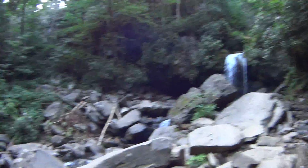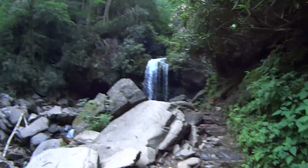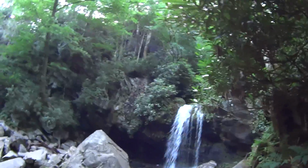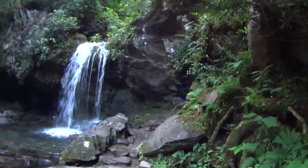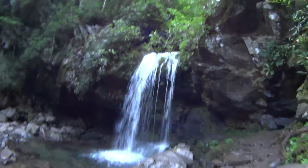Obviously, looking around, it's early in the morning, because there's no one here but us. In a few hours, this place is going to be so swamped with people, you probably won't even be able to get through here without stepping on someone. Very slippery through here. Very wet, like you would expect. We're just going to use some caution when going up and going behind the falls.